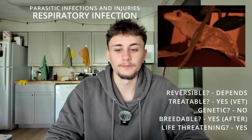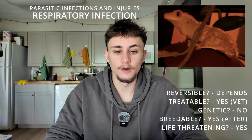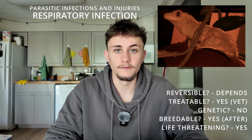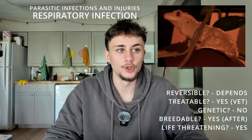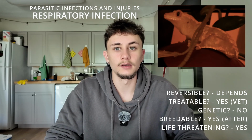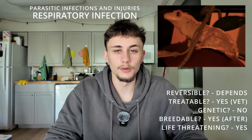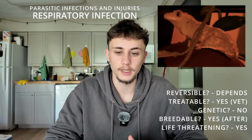Respiratory infection: the mouth will stay open for long periods of time, they can't properly breathe. You will see lethargy, a loss of appetite, etc. Infections will often make a crested gecko exhausted as they're fighting for their lives literally all the time. So they won't be doing the things that they need most, like breathing or eating or walking properly. They might be sleeping all the time. They might be really stale all the time, and you will require a vet to treat a respiratory infection.